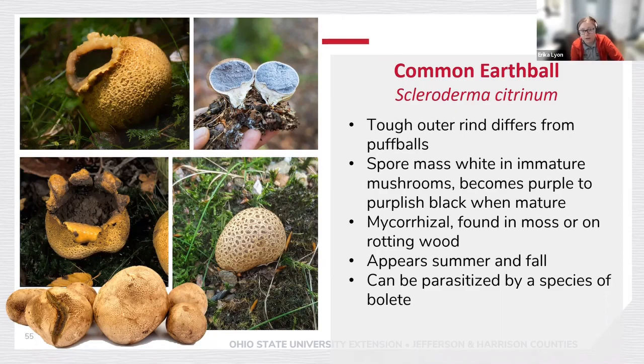These are mycorrhizal, so they do have specific associations with certain plants, but a lot of times you'll see them growing on moss or rotting wood, which may give the perception that they are saprobic or decomposers. What's interesting with this one is it can be parasitized by a type of bolete fungus. You might see this bolete fungus, and then at the base it looks like there's the common earthball that it's growing from.